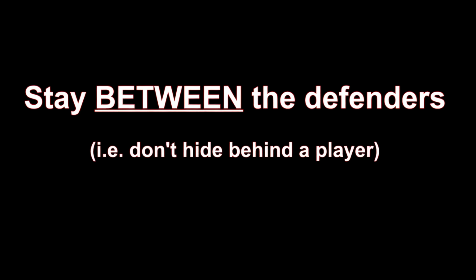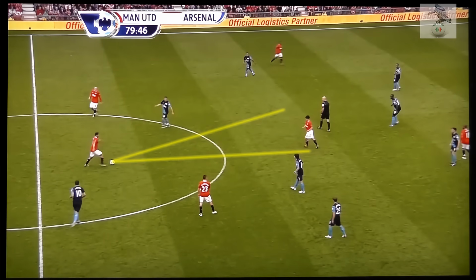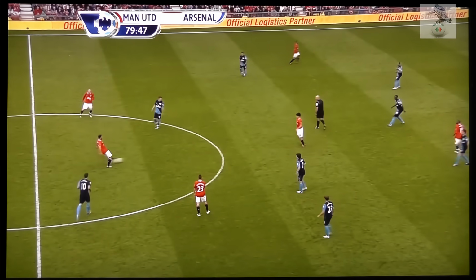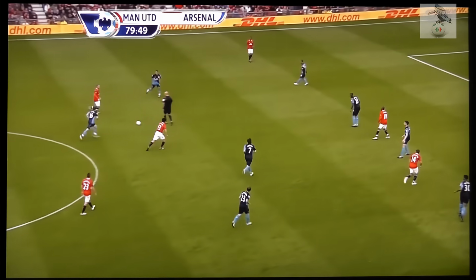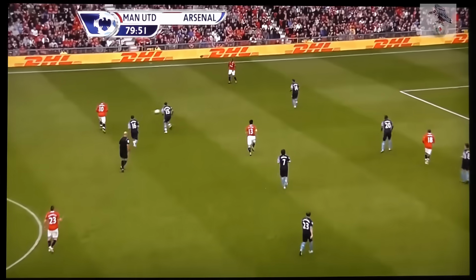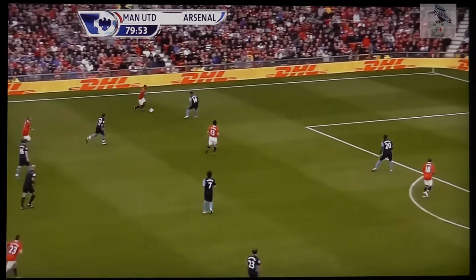The last point I want to make on this is to make sure you're standing between the defenders so it's easy for you to get the ball. It doesn't matter how big a space you're standing in. If there's a defender between you and that ball, you're not going to get an easy pass. See how these players stay between the defenders to make it easy to get a pass. When the ball moves, the players move too, and they stay between the defenders as much as possible. That creates a nice big window that's easy to pass the ball through.